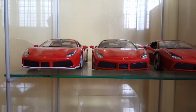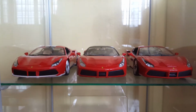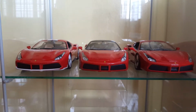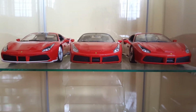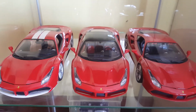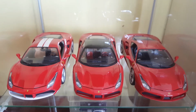So on this part of the shelf space, I haven't gotten any additional display compartments yet. But of course, when the collection grows, I'll definitely get those display shelves. So right down here, we've got three Burago models, specifically the Ferrari 488 GTB.